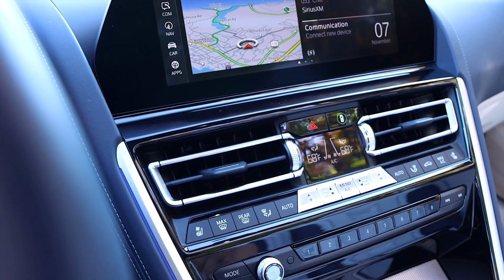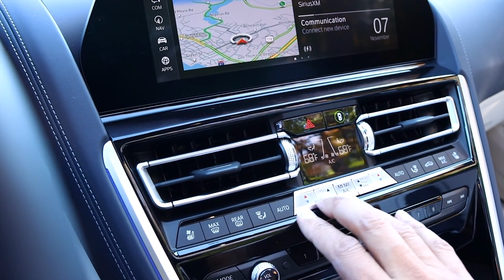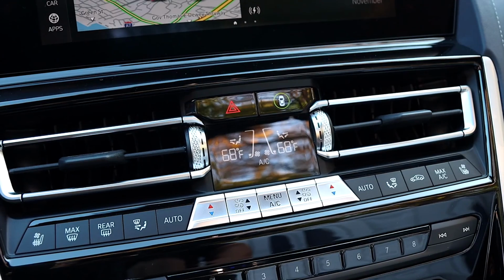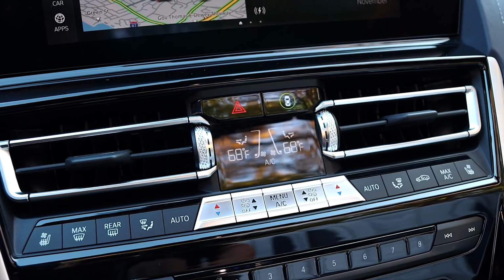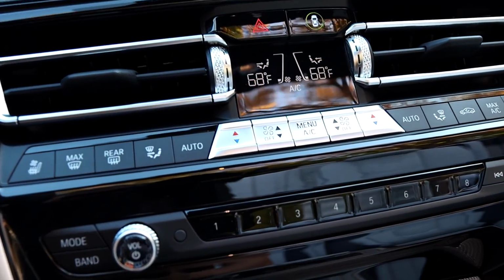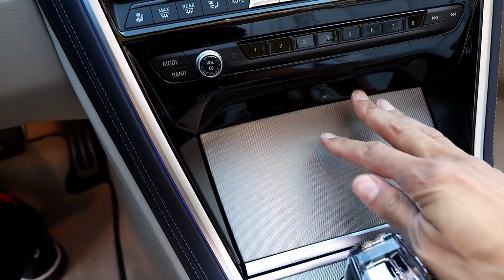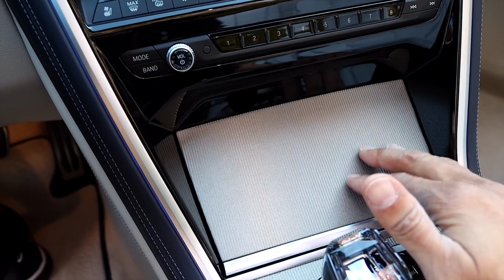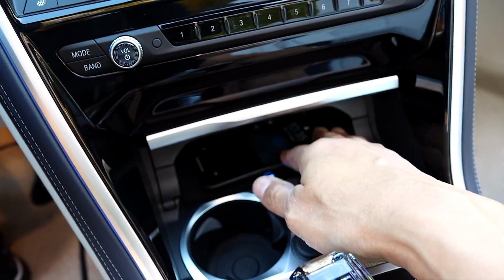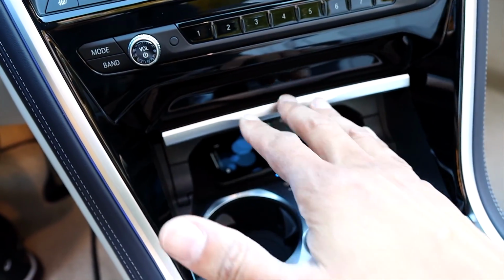Below the touchscreen are actual physical buttons for your climate control and other functions such as your seat ventilation and heating, your radio presets. And it's kind of refreshing to have real physical buttons on the center stack as opposed to touchscreens everywhere, which is so popular in luxury cars right now. And then of course below that is this panel finished in this aluminum finish, and you pop that open and there's some cup holders, and this is where you can store your phone. It's a wireless charging pad.